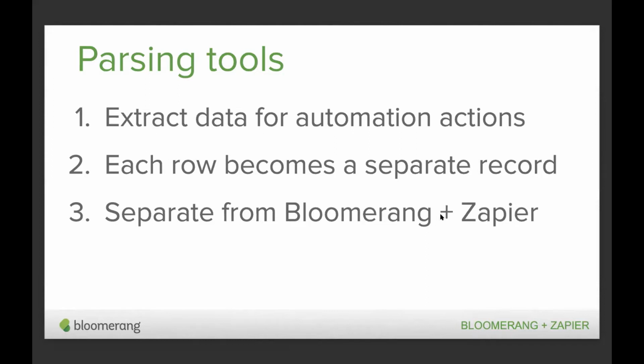Now, for the purposes of this workflow, we're going to use a parsing tool to extract each row in a scheduled report as a separate record, and that record will trigger an automation in Zapier. So without this parsing tool, there's no way for Zapier to pull apart separate records from that scheduled report or appropriately identify the different fields, meaning the columns, in the report for each record.